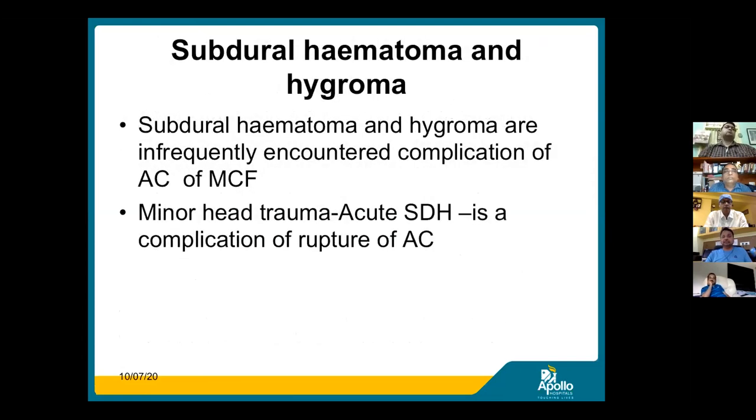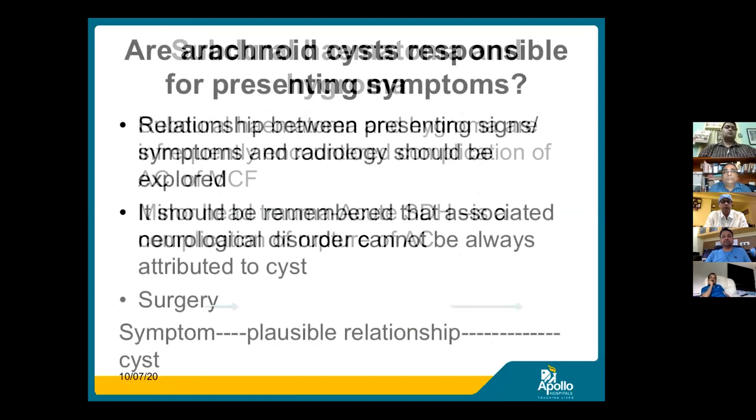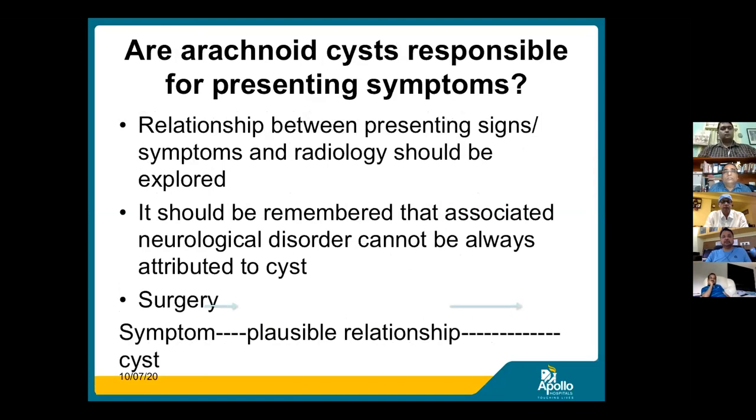Subdural hematoma and hygroma, because sometimes a minor trauma in the case of an arachnoid cyst can lead to a rupture of the arachnoid cyst, and they can present as a subdural hematoma or a hygroma. So are arachnoid cysts responsible for the presenting symptoms? Yes, they are responsible if they are large, if they are causing focal pressure.